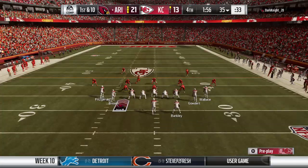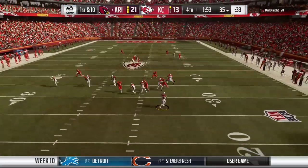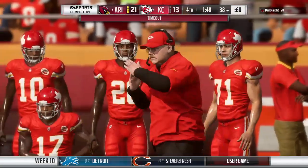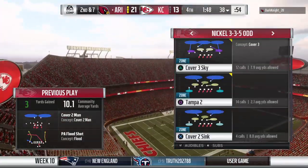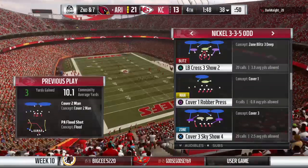Lucky 56! Lucky 56! And Rosen's actually going to throw it here. Flushed out right. And he'll be brought down shy of the 40 at the 38-yard line. And play is stopped here. Timeout. It's the defense calling the timeout here, as they'll talk things over prior to this upcoming 2nd down play.